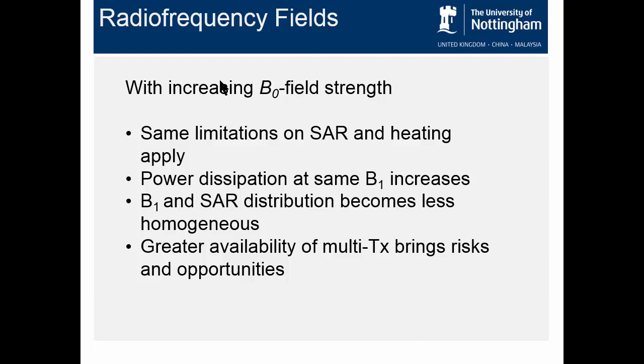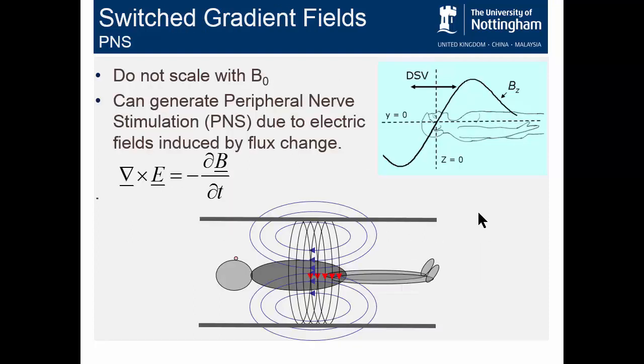So just to sum up that part of it, with increasing field strength, when we're thinking about RF fields, we have the same limitations on SAR, but the power dissipation increases because we're operating at higher frequency, and we get this reduction in homogeneity, which has to be taken account of, and the availability of multi-transmit brings risks as well as some opportunities.